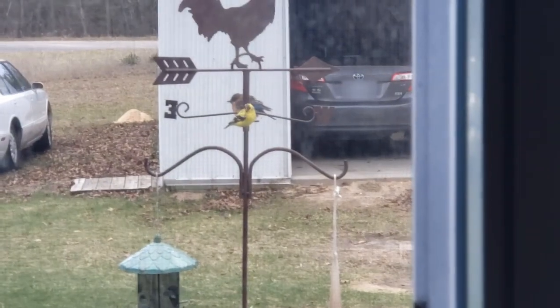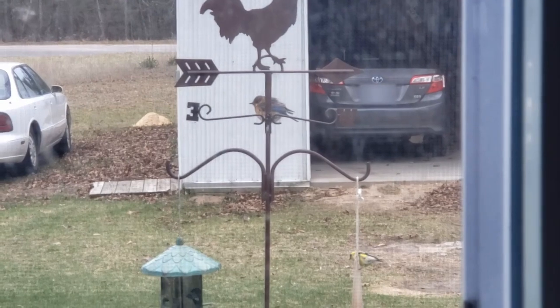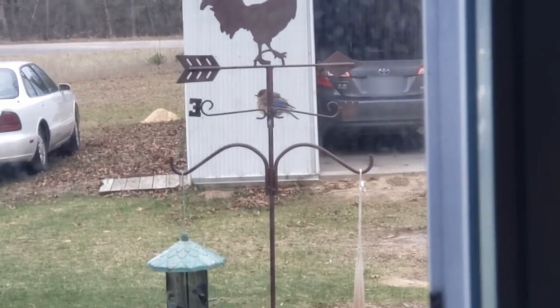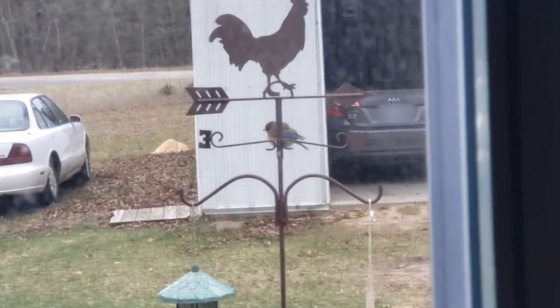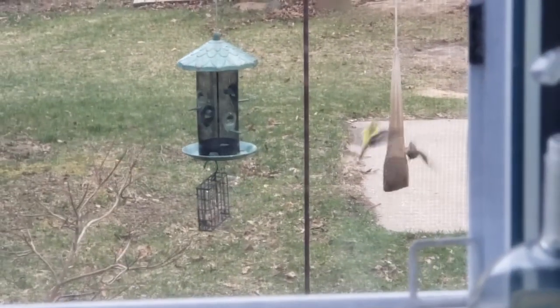We got a bluebird! It's a female bluebird, so that's cool. Hopefully they're in one of those nesting boxes out there. All fluffed up because it's like 40 degrees here. She's like, my man told me this was summer up here.